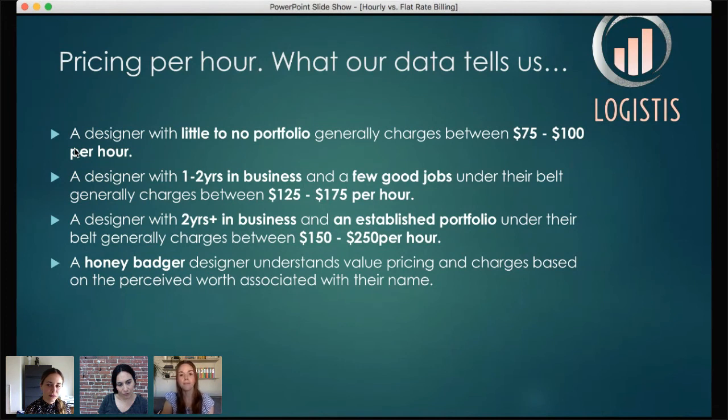So screen grab this if you want to, but also just really remembering that you hold your pricing. You have an ability that is unlike anybody else's, and you should understand your own value and price what you think you want your name to be worth. So if you can implement, go ahead.